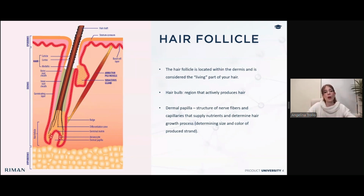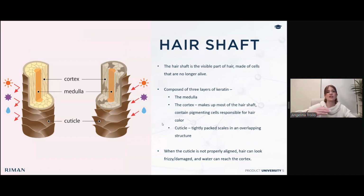And so when we look at hair, once it has surpassed that epidermal level and it is beginning to protrude from the skin, whether it's hair on your scalp, hair on your body, whatever it may be, we're really talking about the hair shaft. So this is the visible part of your hair. It's essentially made out of cells that are no longer alive. But specifically, it has three separate layers, as you can see here.